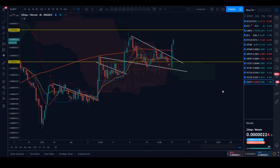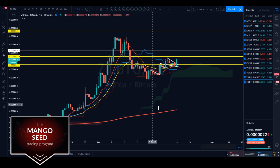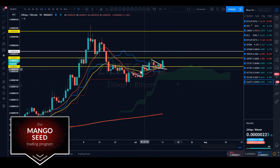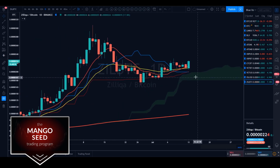Now, if we go on to the daily, let's see what ZIL is doing on the daily time frame. And what do you know, guys? The cloud is green. Okay, we never lost that. Price currently is over the cloud, over the Tenkan, over the Kijun, 21 EMA, as well as the 10 SMA. And another thing I want you to see here is that the 10 SMA and the 21 EMA actually had a bullish crossover right there. This crossover came in back on July 11th. So a couple of days ago, we had this bullish crossover.